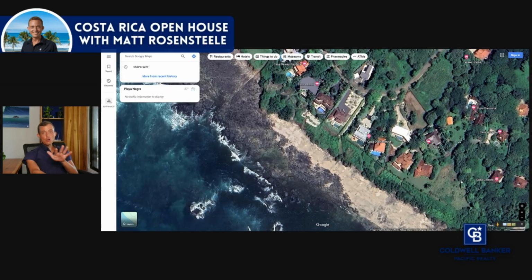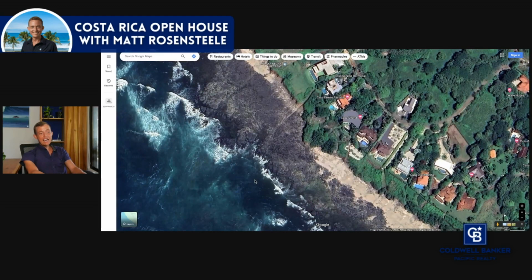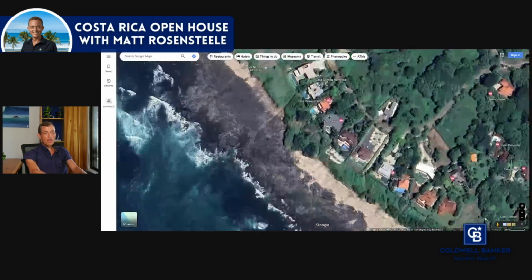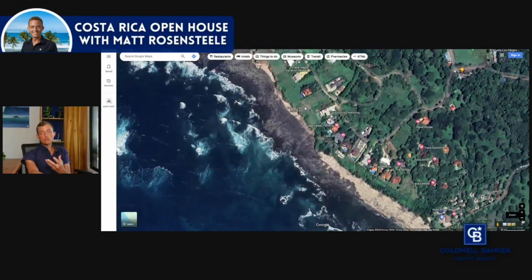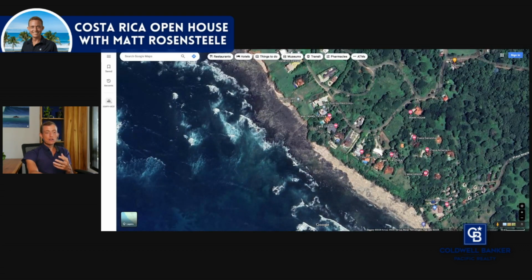You're basically at the northern corner of a beach, and you're also positioned where every time at high tide, you'd have waves rolling in here and sort of creating a separation between you and the beach to the north, really sort of creating almost as close to a private beach that you might find right here at the northern end.